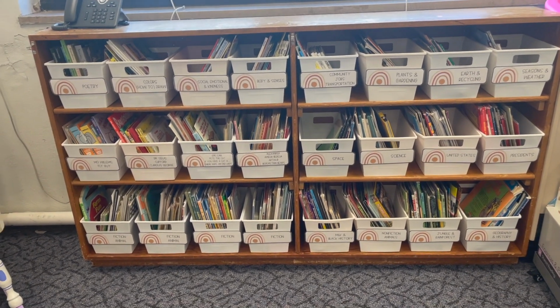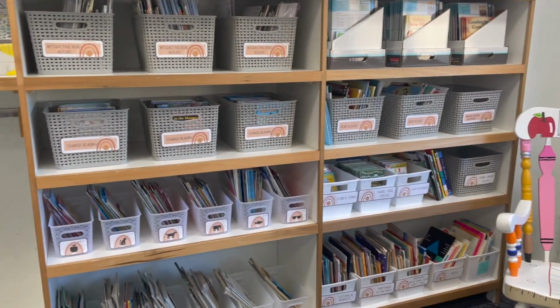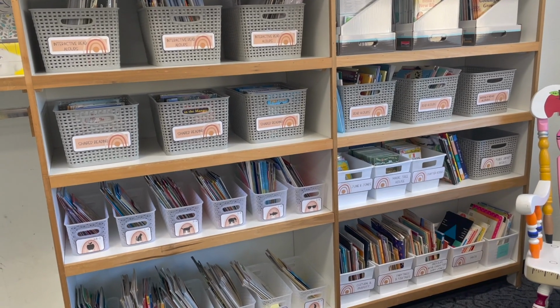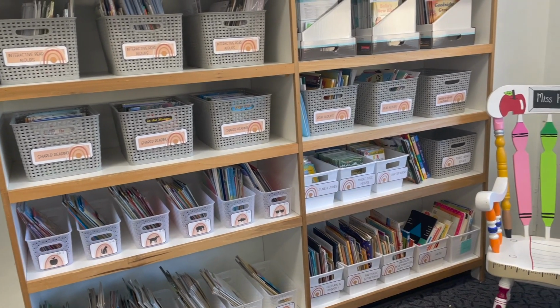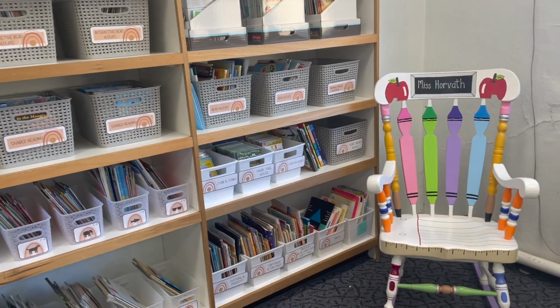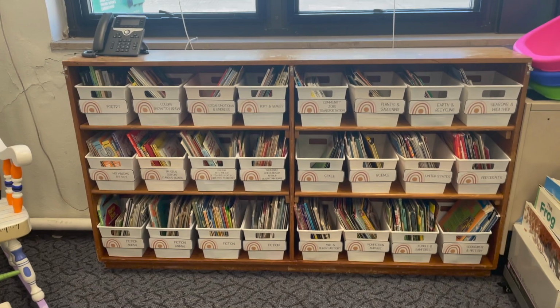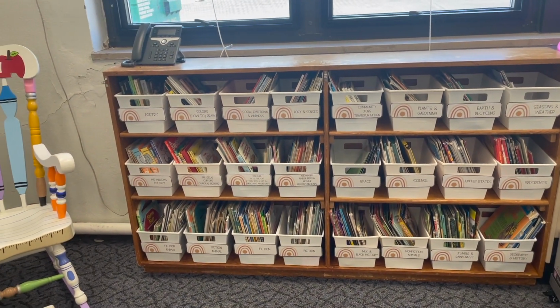I do have to say though, I am nervous. I put Velcro dots on all of my stuff, even over here. And I found some of these baskets, my things were falling off. And I think it's because the Velcro dots are kind of small. I thought I ordered a good size, but maybe I need to get bigger ones. I don't know. We're going to see how long they last. If not, I'll see if I can get different ones.